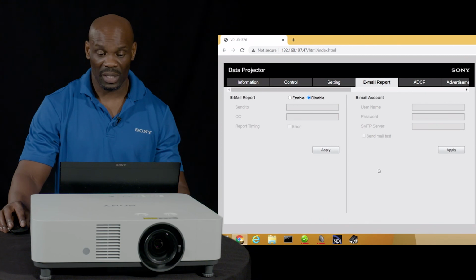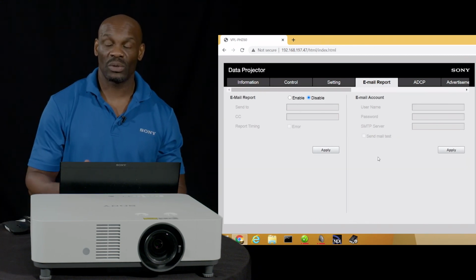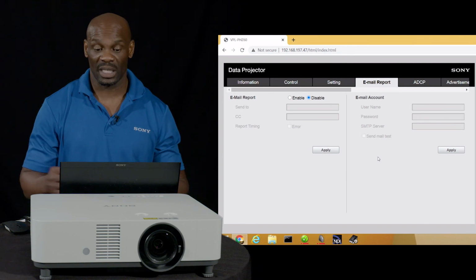On the email report, this gives you the ability to actually send out an email notification to a field technician to notify them that there's an alert or an alarm that's been raised on the projector itself.